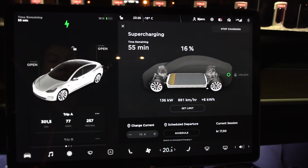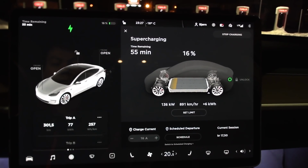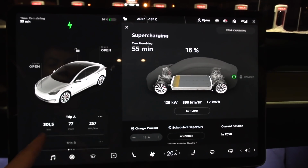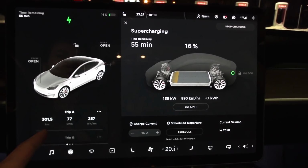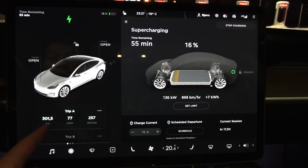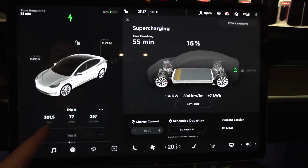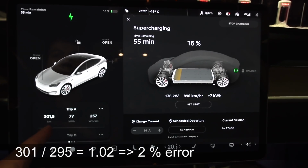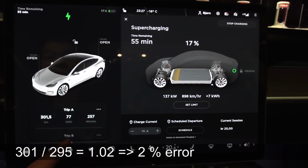We are now at the supercharger in Alvdal. Oh, and we're getting pretty good charging speed here, 136 kilowatt. Yeah, not too shabby. And you see here, 301.5. It's supposed to be 295. And then we had, okay, let's say 500 meter detour to Koppang. But if you take 301 versus 295, you figure out that this car overreports distance by 2%.